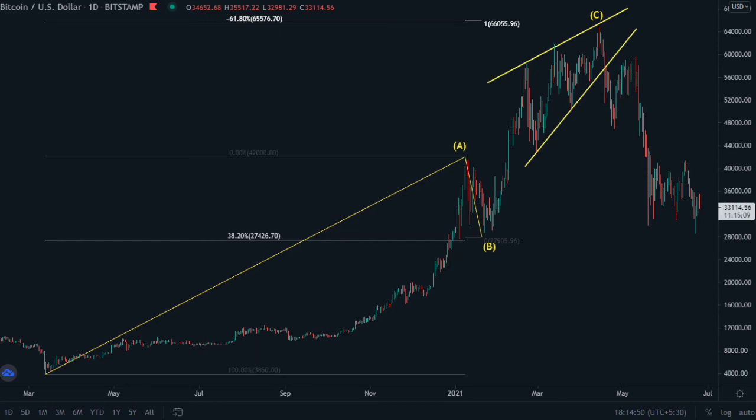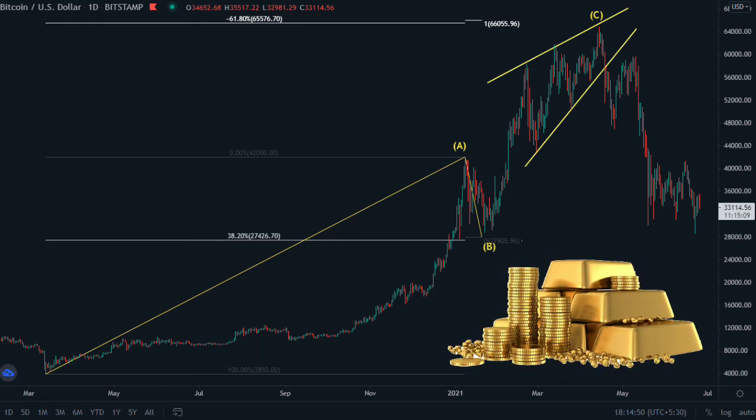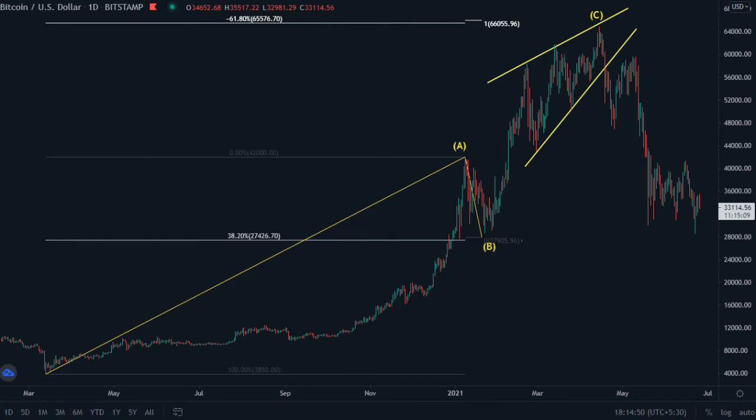When price was trading inside this chart pattern, everyone was saying Bitcoin is the new gold, and they were dumping gold and buying Bitcoin. And now they are saying investors are selling Bitcoin and buying gold, because you cannot compete with all of these people. You can use the Fibonacci retracement and extension tools and get the top of this entire trend.